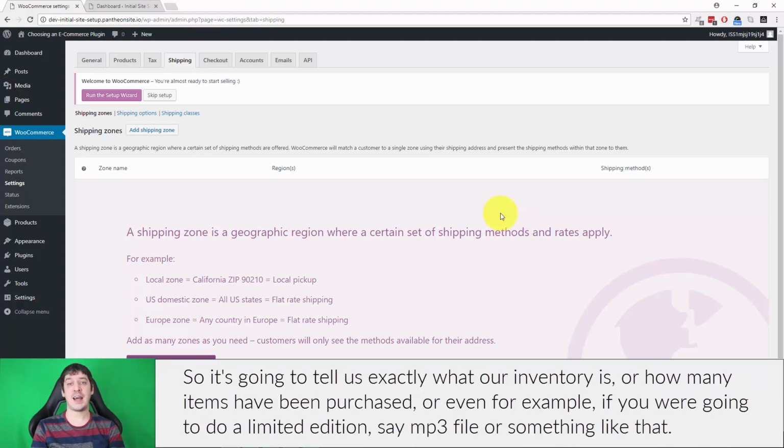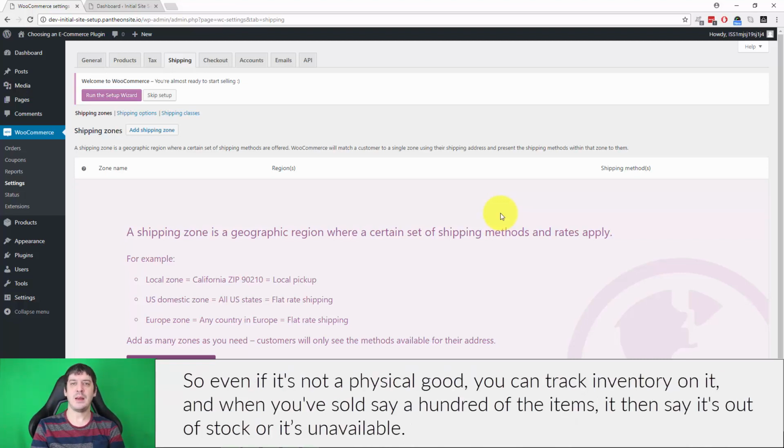So it's going to tell us exactly what our inventory is, or how many items have been purchased, or even, for example, if you were going to do a limited edition, say, MP3 file or something like that. So even if it's not a physical good, you can track inventory on it, and when you've sold, say, 100 of the items, it can then say it's out of stock or it's unavailable.